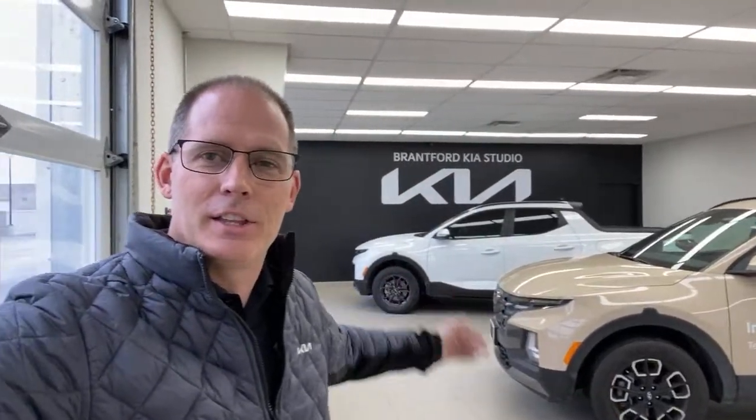So what we've got today is the top two trim lines in Canada of the Hyundai Santa Cruz. One of them happens to be mine, and I get it. I know my vehicle's been on video a whole lot. I apologize, but it's the only one I have of this trim line other than the general manager of Brantford Hyundai, who has a black one, and black doesn't film as well. So we've got my vehicle back on here again.